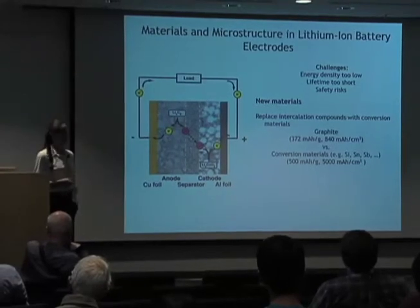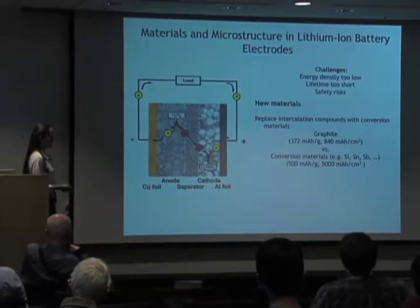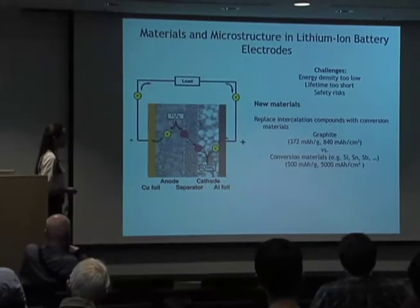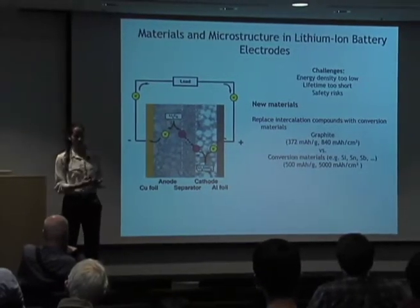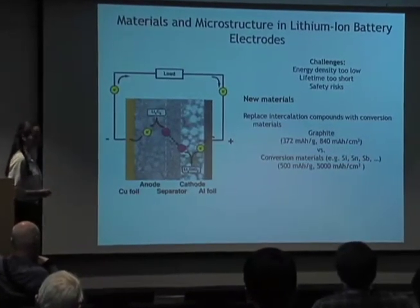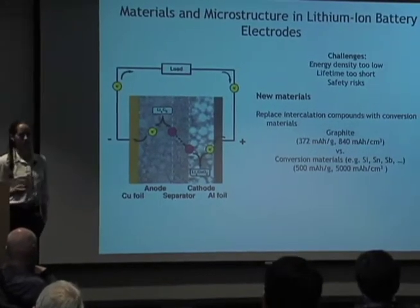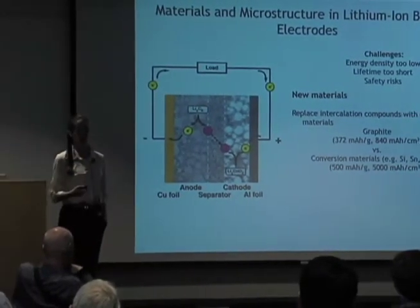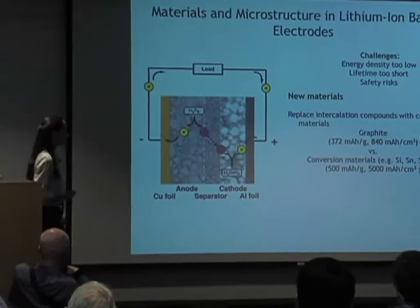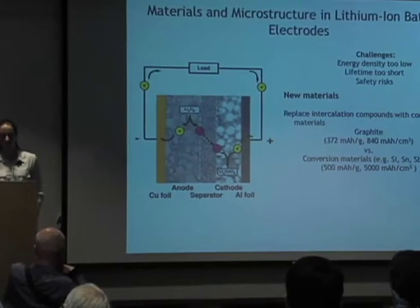One is in bringing in new materials. The major idea is to replace intercalation compounds, which are examples like graphite, where lithium moves into free lattice spaces in your crystal structure. Intercalation compounds also include the major transition metal oxides, like lithium cobalt oxide, which was in the first Sony batteries. And you can replace these materials with other materials known as conversion materials.